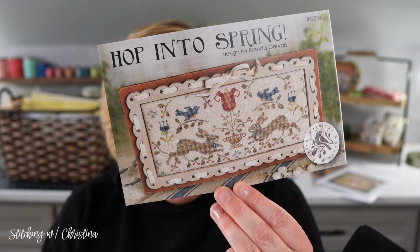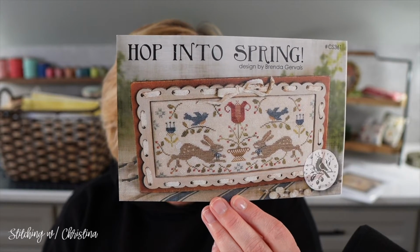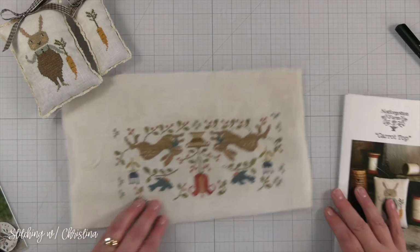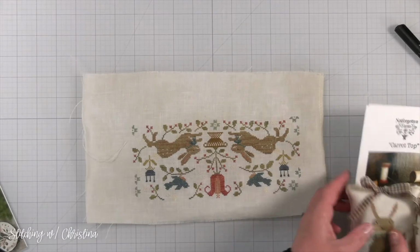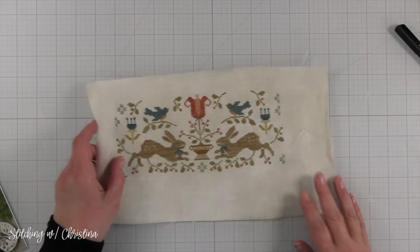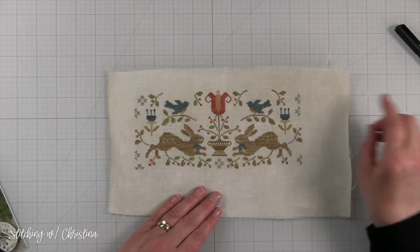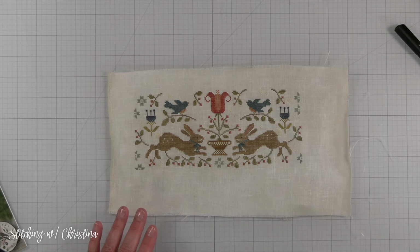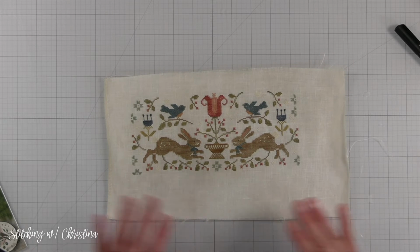Now, I did start another Easter project, and that one is by Brenda Jarvet. It's the Hop into Spring. And for this one, I did it on 36 count Alberium Cedar River linen, and I love it. I finished this one off. Let me get these out of the way so you can see just our project. Oops, let's turn it around too. So I finished this one off a couple of weeks ago, and then I jumped into finishing the carrot top ones, and I love this.